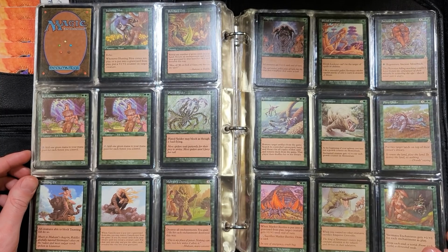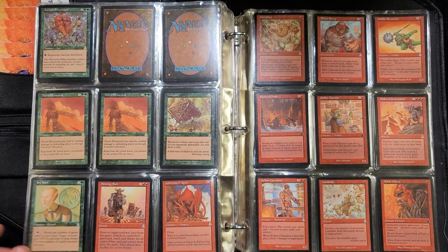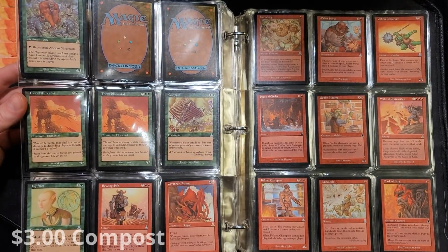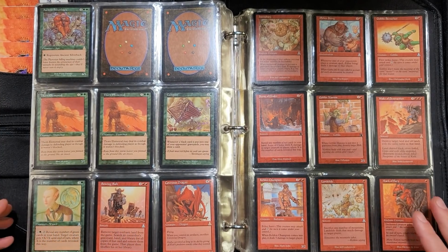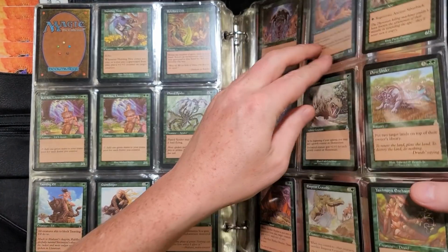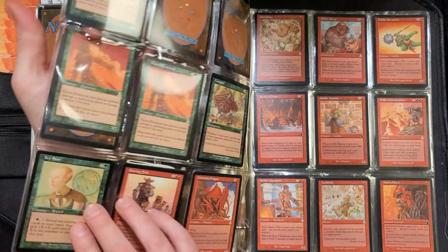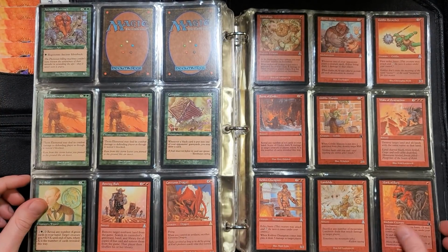Oh my God. What do we got? Thorn Elemental. If I could breathe for a second. Agent Sliverback. It's just one page after another of like, what are we going to pull? You never know. Thorn Elemental. You got multiples of these? Nope. Okay. Deals combat damage to defending player as though it weren't blocked. That's cool.